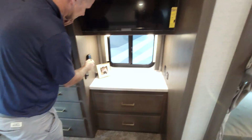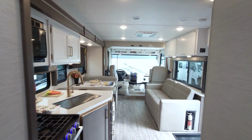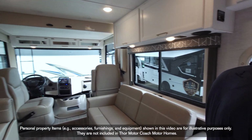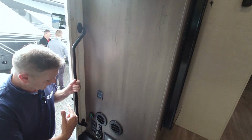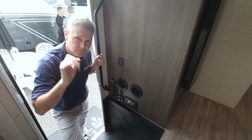Plugs, light switches, and the other thermostat for the rear AC, which is right over the bed, which I think is really nice to have, so you can keep everybody cool in the front and the back, no matter where they are. As we head out, tying into that auto gen start, if you are on the way out and you have everything dialed in, you want to make sure that it is ready to go, all you have to do is press that blue button on your way out, and that will trigger the auto gen start.